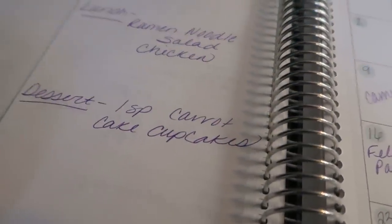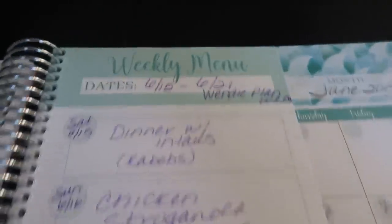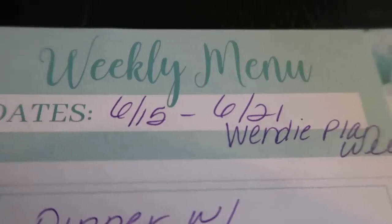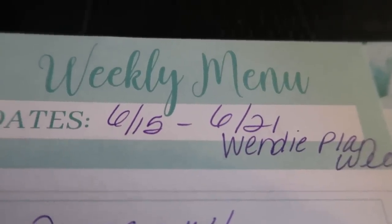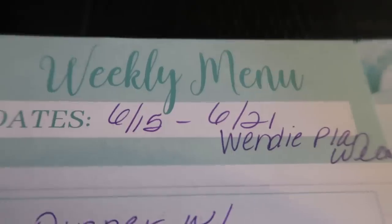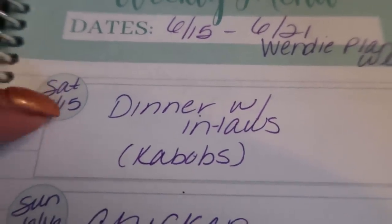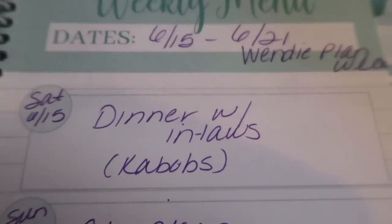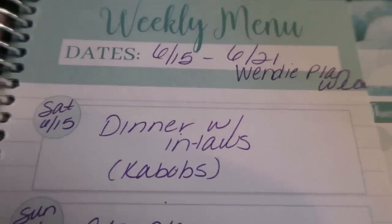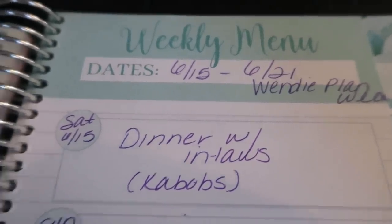So let's go to this week's meal plan. So you can see that the grocery list is gone. And my meal plan goes from Saturday through Friday. So this week I'm doing the Wendy plan, as you know. So my week looks just a little bit different. There isn't a big cheat day, although Saturday is my high point day. So this is Saturday. So this is my high point day on the Wendy plan. We're having dinner with my in-laws. We're doing kebabs, baked beans, watermelon, green salad, and then we're gonna have angel food cake for dessert. So that will be kind of my splurge for today.